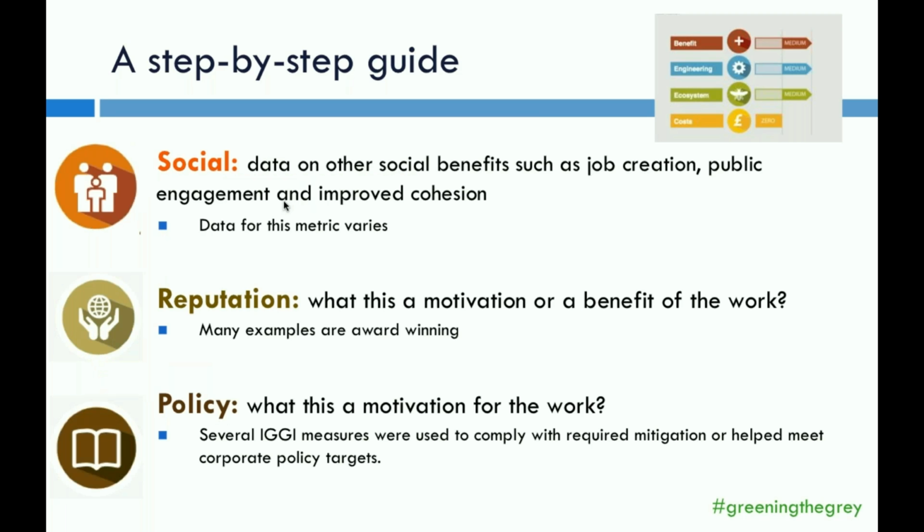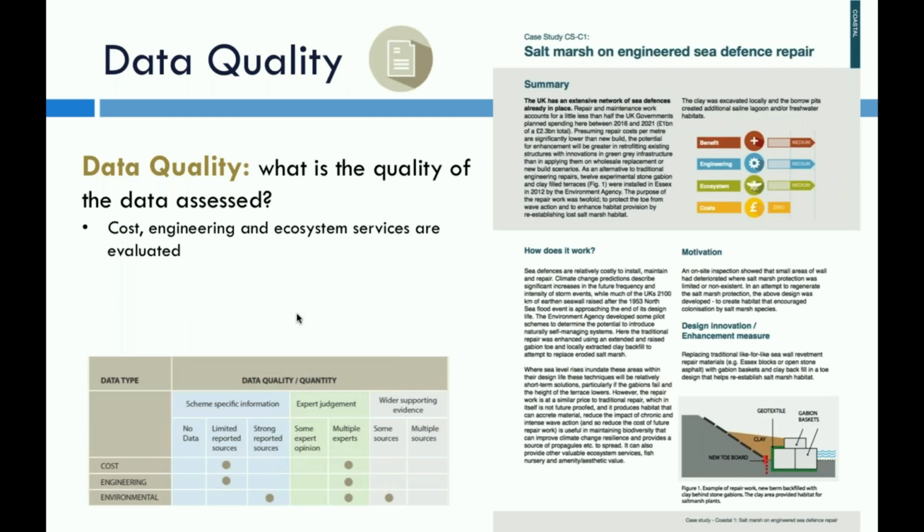And in terms of the social data, we looked at social benefits, and sometimes that was a driver for the work. So social cohesion was often a driver for getting funding to deliver some of these green-grey solutions. And we looked at reputational benefits and whether there was a policy motivation for the work. And importantly, one of the things we added was a data quality element. So for each group of metrics, so cost, engineering, and ecosystem services, the data quality was assessed against the scheme-specific information, expert judgment, and wider supporting evidence.